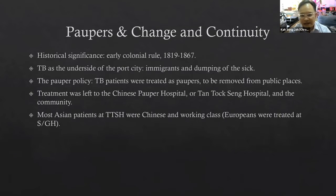So, if they're dumped like that, what happens is they had no one to care for them. They had no family. They couldn't join an association. So they became beggars, and homeless, living in the public spaces. So the only policy at the time was to remove them. The British would remove them because they would be a nuisance. And this policy led to the creation of Tan Tock Seng Hospital, which was not a government hospital at the time, but a community hospital, a private hospital, as we know from the name, right?